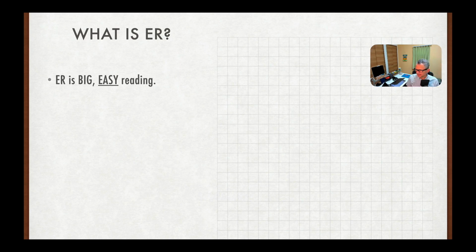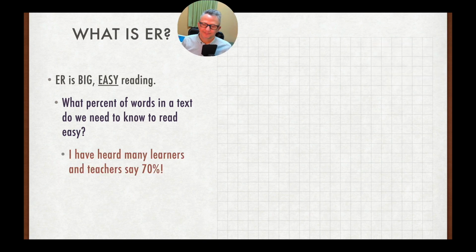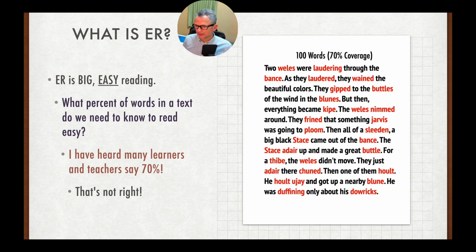It's also easy. It needs to be easy, and this is where vocabulary comes into play. What percentage of the words in a text do we need to know to read easy? Well, I've heard many learners and teachers say 70%, and that's not right. So take a look at what 70% looks like.